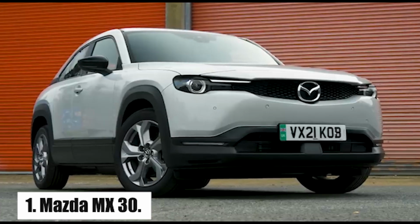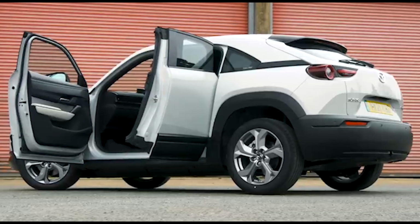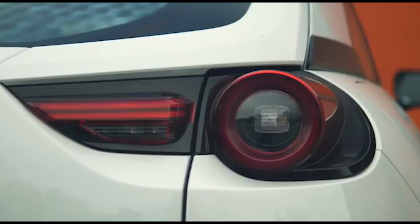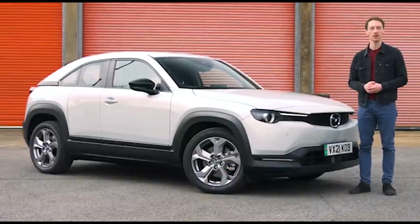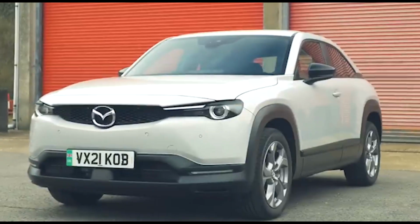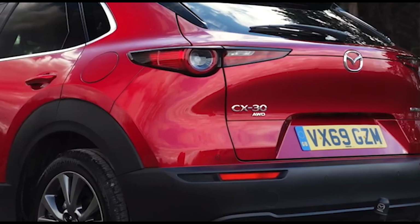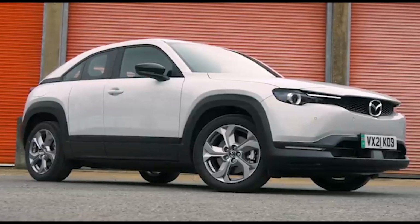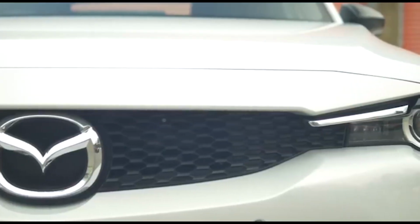Number 1. Mazda MX-30. And now for something truly mysterious. Mazda has a devoted following, and several of our editors are among them. The automaker lacks the broad appeal and substantial financial resources of a powerhouse like Toyota, Honda, or Hyundai. As a result, we had reasonable hopes for Mazda's first fully electric vehicle. However, there was no way for us to be ready for the MX-30.